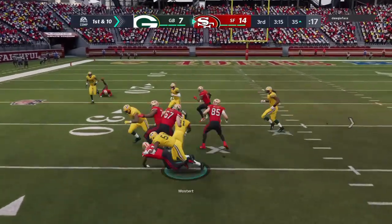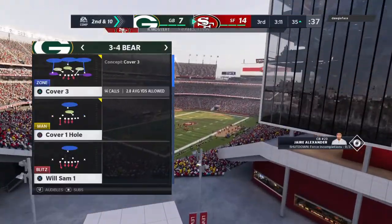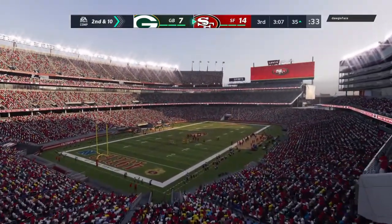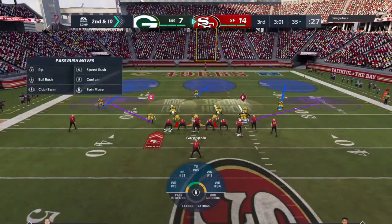Running the counter with Mostert. And nothing doing. He's immediately taken down at the line of scrimmage. Officially no gain on the play, and it's 2nd down. 3rd quarter of a tight football game as we come up on a 2nd and 10.